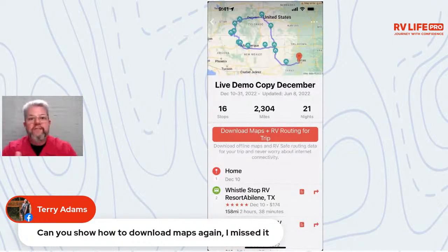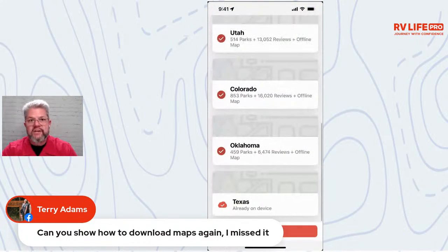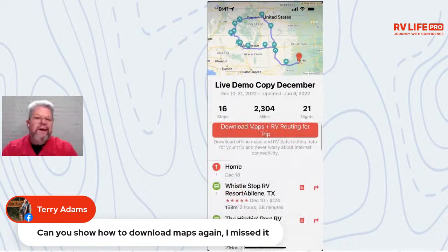If you forgot, and if you did, you would tap that button and every one of these would say "already on device." You go, oh yeah, I already did that, right? Maybe later. So the button doesn't go away, even though you've downloaded it. Just know that you downloaded it. You can double check it if you want, but it's there.